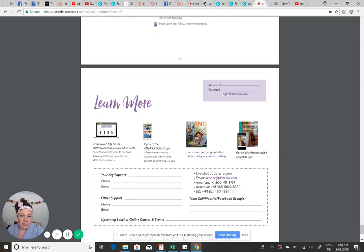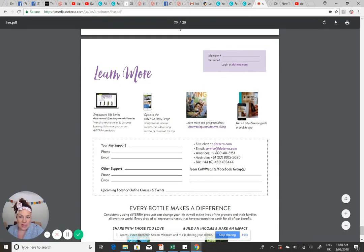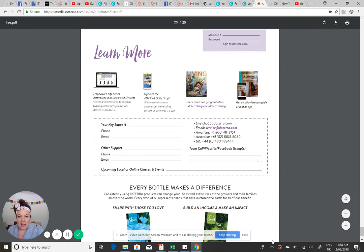Now, here, your member number, if you haven't got that, ask the person who enrolled you, or reach out and you've got your member number and your password. So write it on this page for safekeeping. Here is a few other little places to get information. And if you have enrolled with me, then obviously I am your key support.